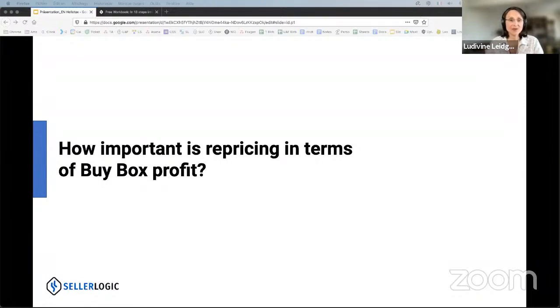What is the buy box at all? I guess most of you are familiar with the idea. For every product, Amazon decides which seller has the best offer. And that offer is featured at the top right of the page with a direct link to the basket, the shopping cart. And why is that important? Because 90% of all the sales on Amazon actually take place in the buy box, and 10% are left for all the remaining sellers.